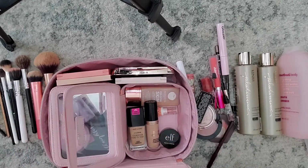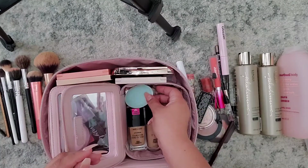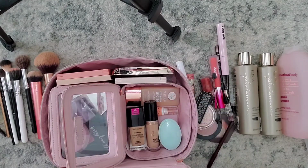I love it. I'm also taking, this is the Tarte Breezy Seychelles cream bronzer. I love this. I'm currently obsessed. It's literally my absolute favorite right now. I can't put it down.